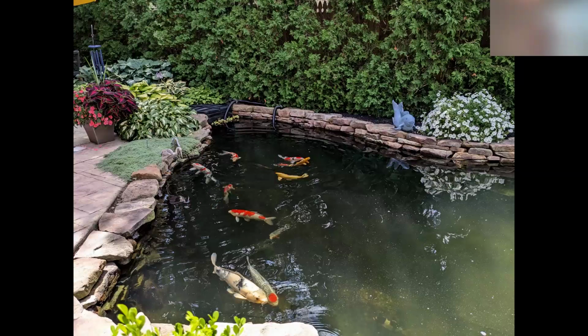So you can see they had the most incredible fish. And so you can talk to a lot of the owners and they'll tell you most of them will keep their fish in the ground over the winter. Some people actually bring them inside in the basement. Everybody has a different story.